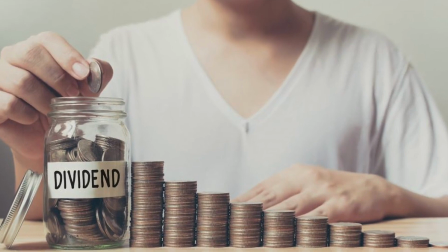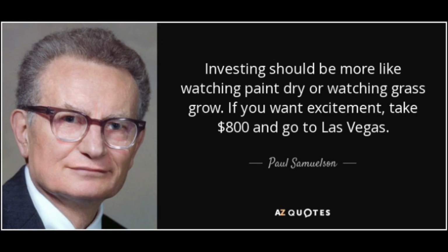Or simply put, you could transition your strategy over to dividend income if you have a lot of money at your disposal that you've invested into the stock market and you simply want to draw an income from it. So one quote that I will leave you guys with for step number 4 is as follows: investing should be more like watching paint dry or watching grass grow. If you want excitement, take $800 and go to Las Vegas.